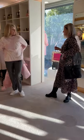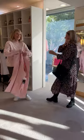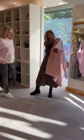Do you want to try it? Well, I wouldn't mind. What size is it? Look at the lining. Do you mind? Here we go again. It's a 3, Camilla. Yes. It's 12. Thank you. Thank you. So I've got the 3 on.